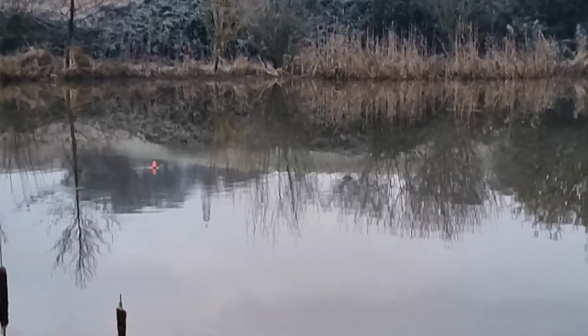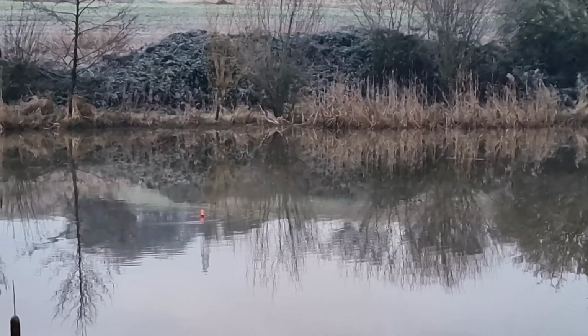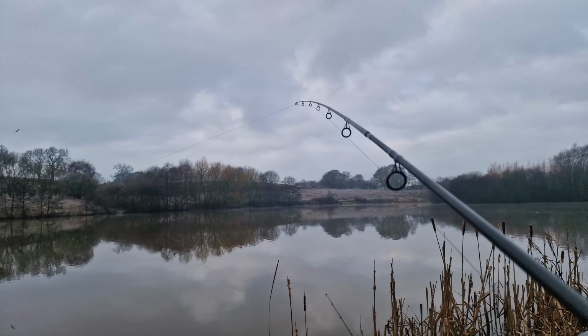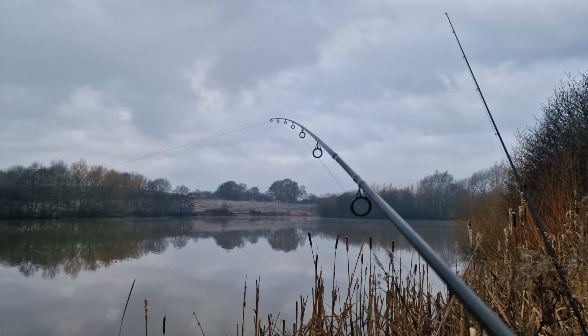So really quickly after casting in, we got the first run of the day. You can see the float just moving off, and that's come on the mackerel. So we'll grab the rod and give it a strike. That didn't take too long, did it? The first run of the day, and we're attached to the first pike.